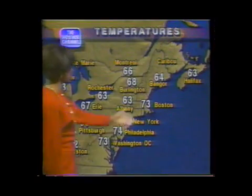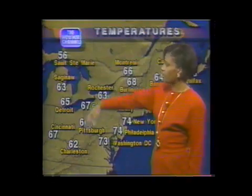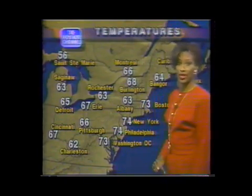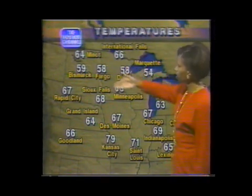We wake up to temperatures in the 70s along the immediate coast. Boston 73, 74 in New York and Philly, 73 in our nation's capital. But you can see the slightly cooler air behind our surface cold front. Rochester 63 degrees this hour and 66 currently in Pittsburgh. Over the Midwest, we have 50s and 60s this morning. St. Louis, we wake up to 71 degrees, 79 in Kansas City, 66 in Goodland, Kansas. So it is somewhat comfortable, the overall temperatures as we wake up this morning across the Midwest.